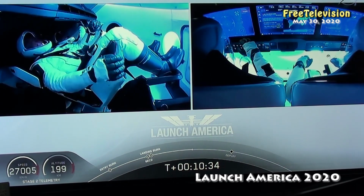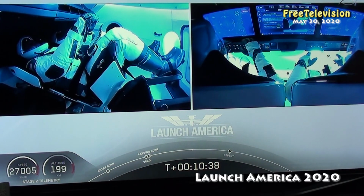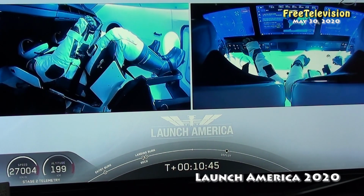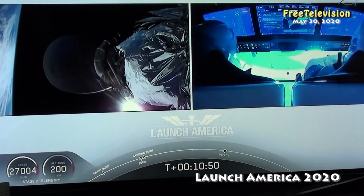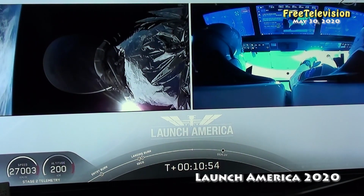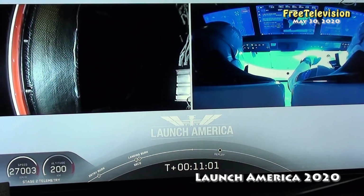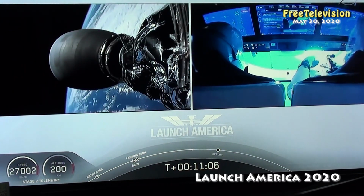Before Dragon initiates separation from the second stage, they make sure the vehicle is not spinning and it is in good condition before we separate. That's right, the upper stage does a small attitude maneuver using some cold gas thrusters built into the rocket body itself. Exactly, so we expect that separation to occur in about a minute from now, but they wait until they have full confirmation that it is ready to separate.